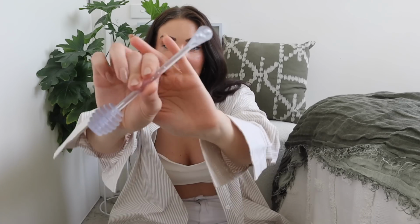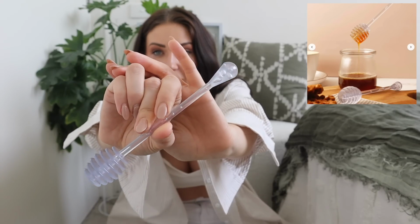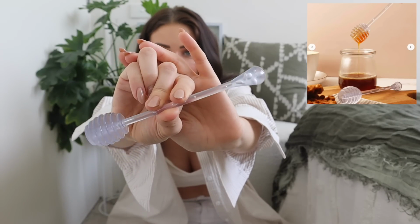The next thing I grabbed is this, which is a little clear honey dipping stick, and this one was $2.95. So I wanted this for when I make platters and things, so it would look a little bit fancy if you were drizzling some honey over the top of things, and also just for general content creation when I am trying to do some flat lays and things like that.